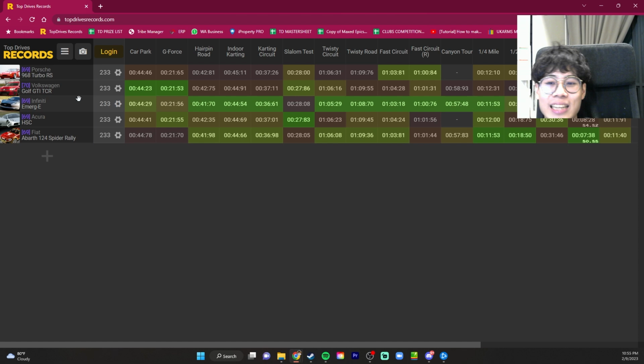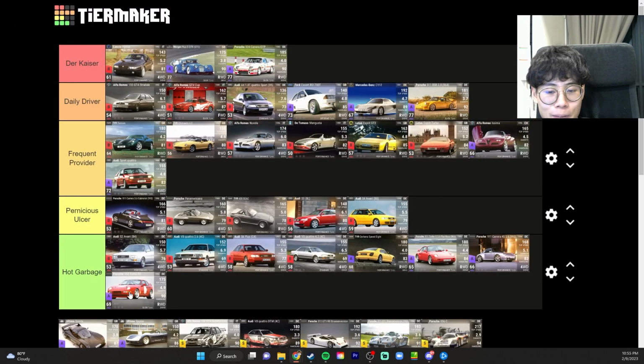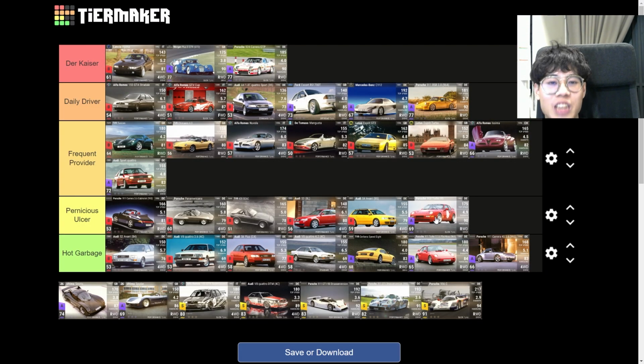Like the Porsche 968 Turbo, it looks like it's going to be really good, but it just ends up being a massive disappointment. I feel like it's a bit mean of me to put it in hot garbage. I think it's going to be a pernicious ulcer, but a low pernicious ulcer, and it hurts because I really like the car, but when you compare it to its peers, it just doesn't live up to the hype. It's sad. Next up are going to be the Ultimas.